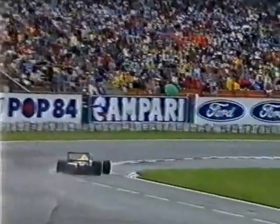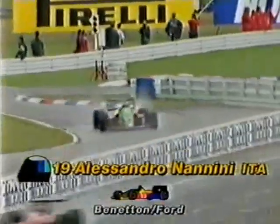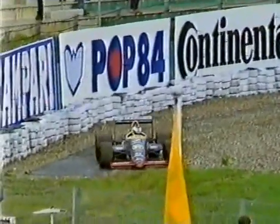Andrea de Cesaris, and there is Nannini, 4th position behind Berger. Nannini into the pits, so Nannini probably going for a new set of wets, but he looks to be going quite slowly. And Senna's last lap, and I see Dalmas off the road. It seems to be, there he is, that same old corner each time, the Sachs curve, the second one in the stadium.